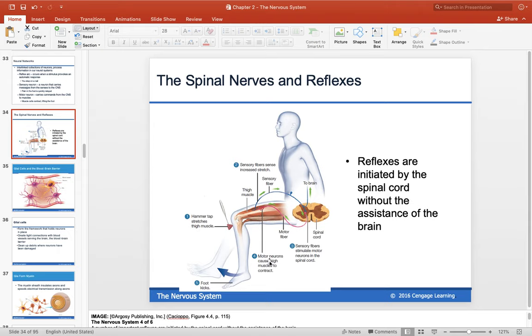Without any assistance from your brain, you're not thinking about it. This just happens in your reflexes in your knee. Now, we have a variety of different reflexes we're going to be talking about in the next couple of chapters, but this is a really important system that helps keep our body safe, and it happens so quickly, so automatically, our brain isn't even involved with it yet.